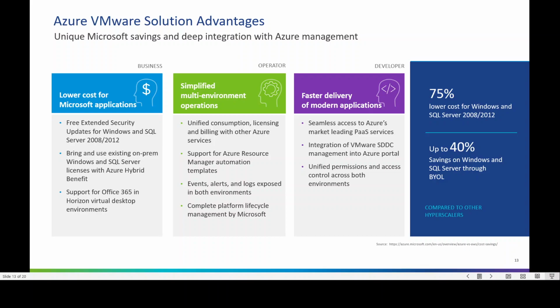Now, in this particular solution, which is Azure VMware Solution, customers get extended support for end-of-support Windows operating systems and SQL databases. Microsoft also allows AVS customers to bring their existing on-premises Windows and SQL licenses to run inside it. Microsoft also supports O365 in the Horizon VDI environment if the customer is using Azure VMware Solution. Along with this, Microsoft offers a unified consumption and billing model for customers using AVS. It supports Azure Resource Manager for automation templates as well.